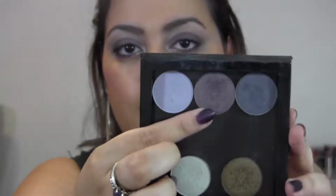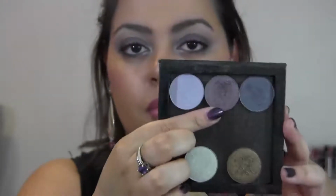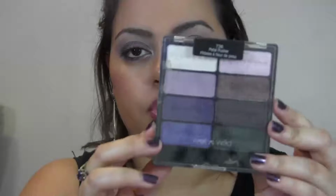So the shadow that I have on top of the Plum shadow stick is this color right here, which is from Rouge Rouge, and this is in the shade Delicate Hummingbird, and this happens to be my favorite purple shadow, hands down. It's amazing. So then I whipped out this palette. This is the Wet n Wild Petal Pusher, and I mean, if I'm doing an I Love Purple tag, I have to mention this because it's a brilliant purple palette.